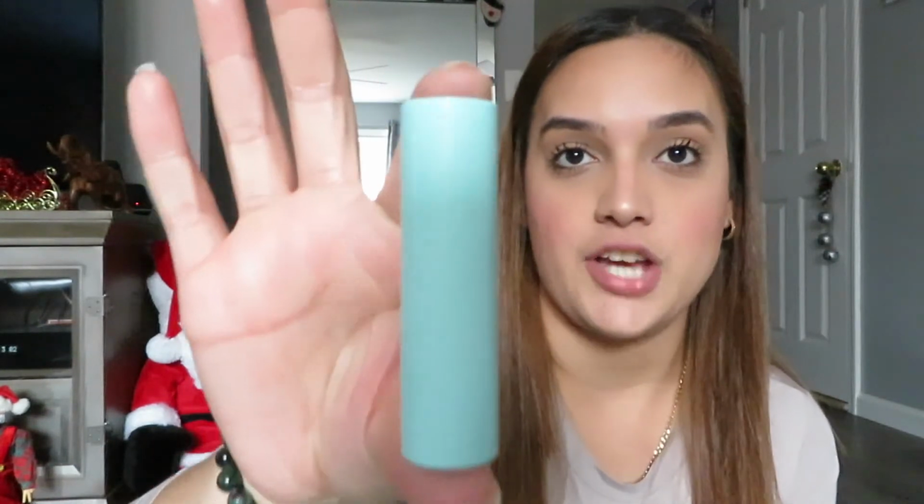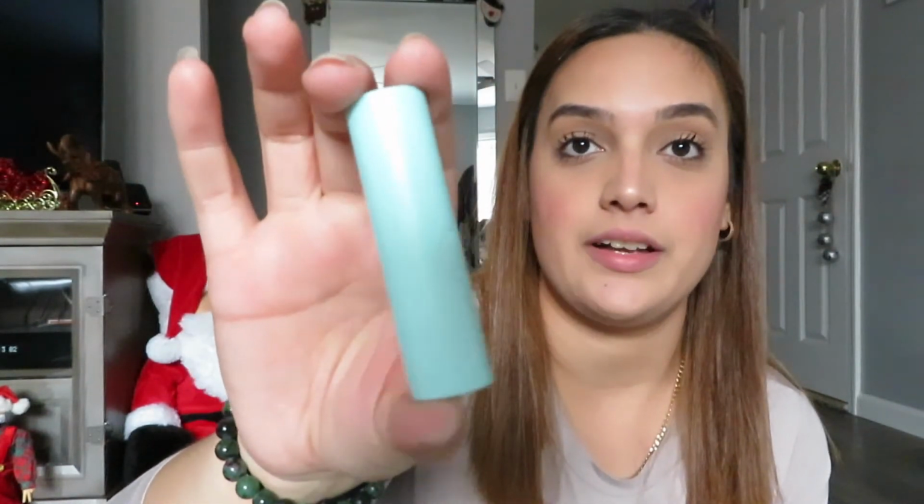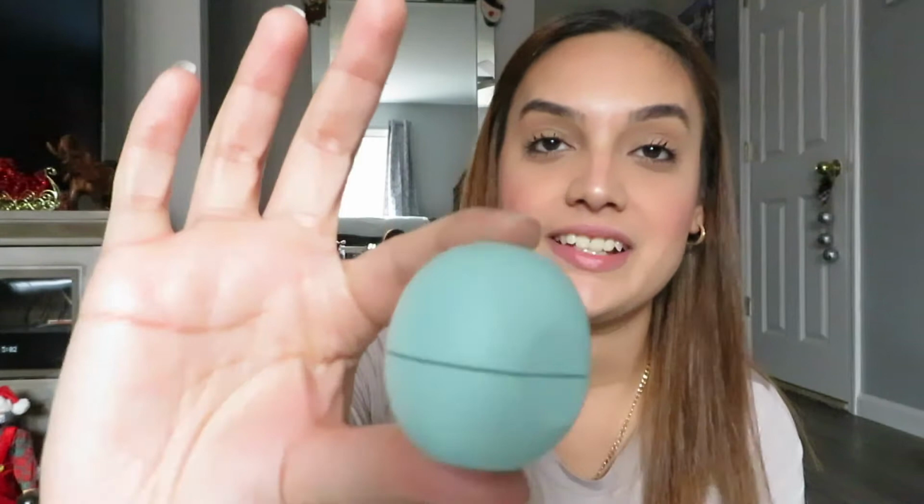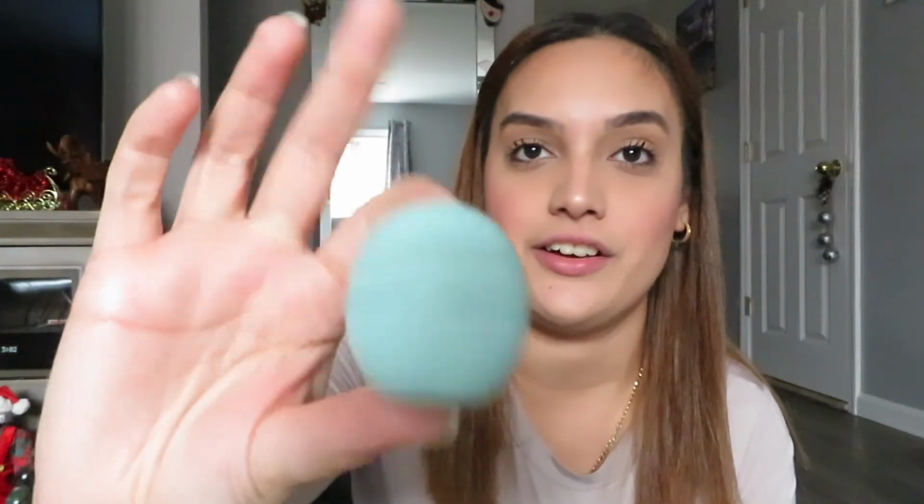But normally I always carry a chapstick with me. I like the EOS ones, the stick one now more than the ball that I used to have, because it's just really easy to use the stick as opposed to the ball. Speaking of, I apparently also always keep the ball with me just in case, because Diego likes to steal the sticks when I have them. So I always keep this with me in case he decides to do that.